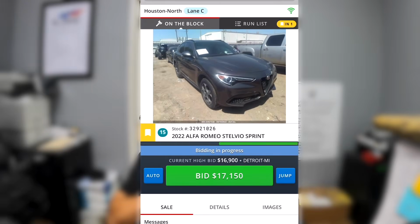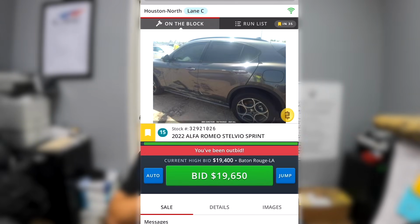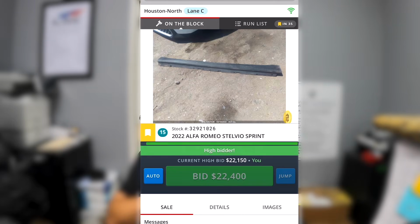So the auction starts any minute, and I'll show you guys the live auction as well. Let's go. I'll be bidding from my phone, so wish me luck, guys. Okay, let's go. It's a $50,000 car, so if I get half price, it will be good. Let's go.